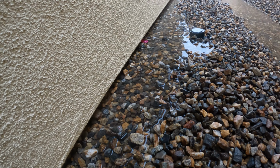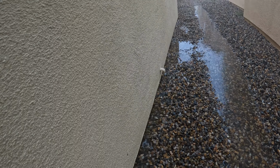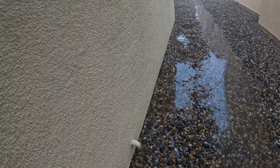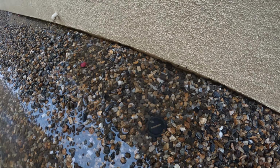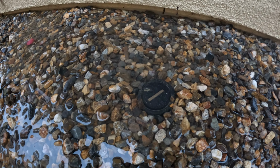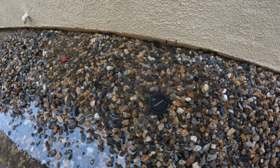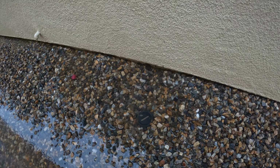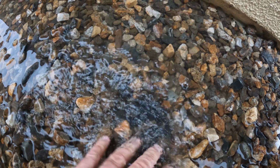You can see how water has ponded up against the house, percolating is what I meant to say, through the gravel. Again, you can see here, this is that little black piece of plastic pipe right there. That's the sewer clean out right here, and this sewer clean out is actually covered with water, and you can see again water has percolated through the gravel and is ponding up against the house.